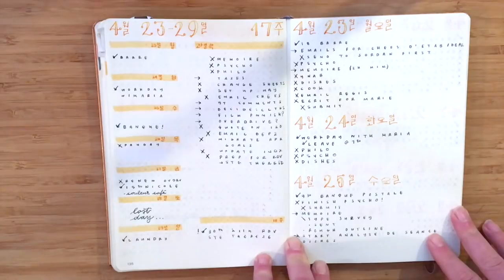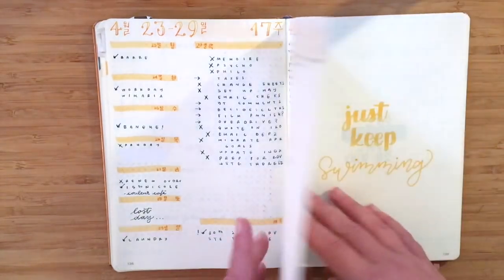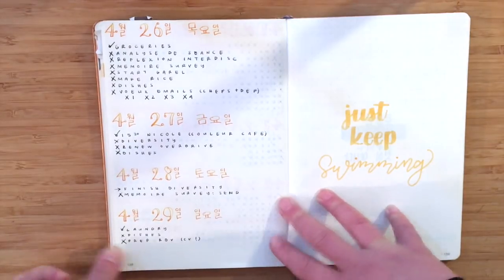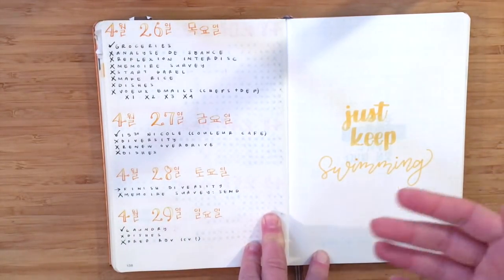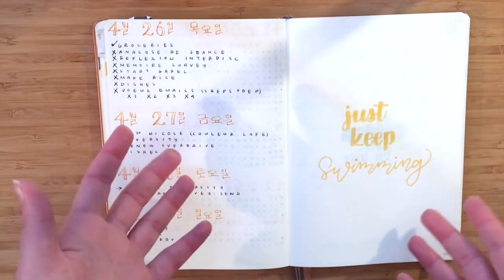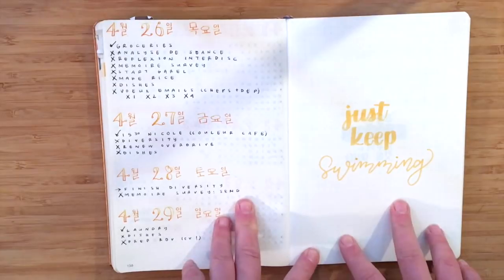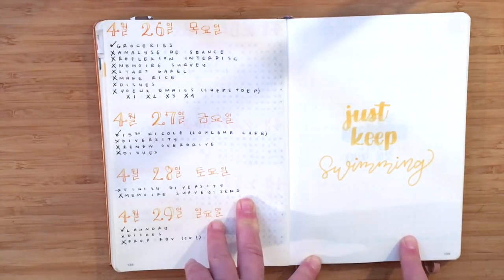Then we have more weeklies and dailies. And this was the end of the month. I didn't have a collection that I needed because I have been just working on doing university homework, so I didn't have anything that needed to go in here, so I decided to just do a little quote. So I have my "just keep swimming" because gotta make it through to the end.